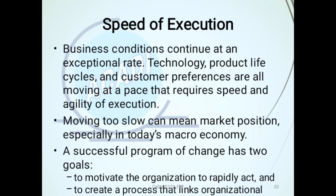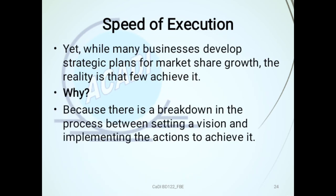Business conditions continue to change at an exceptional rate. Technology, product life cycle, and customer preferences are all moving at a pace that requires speed and agility of execution. Moving too slow can mean losing market position, especially in today's macro economy. A successful program of change has two goals: to motivate the organization to act rapidly and to create a process that links the organization.